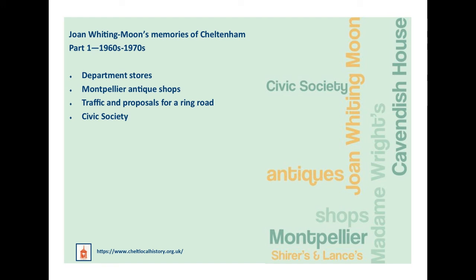The traffic was still two-way traffic in most streets, producing traffic jams. The traffic plan was to have a ring road like Gloucester, and this was not actually produced until the 1970s, and included a piece of abandoned railway line. Anyway, actually that piece of railway line was still in use, so the plan was dropped when the ring roads were no longer a traffic solution.